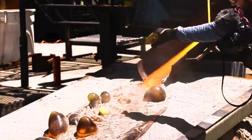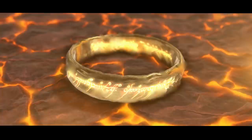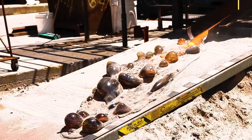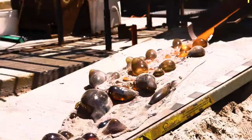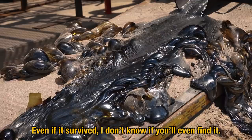Okay. Go. I see where it is. It's in the center. That's a lot of bubbles. I think you said you didn't want bubbles, right? The ring's gone. Even if it survived, I don't know if you'll even find it. It was near the bottom, that's all I know.